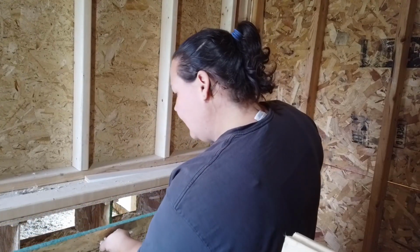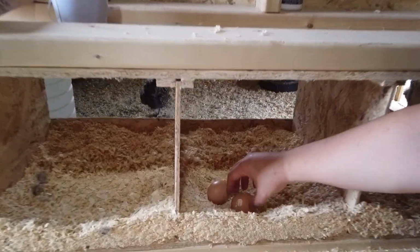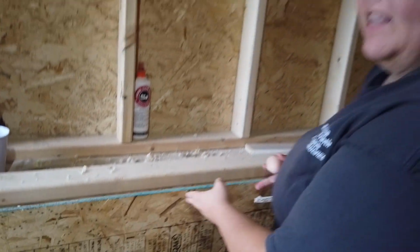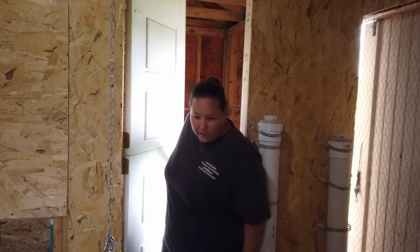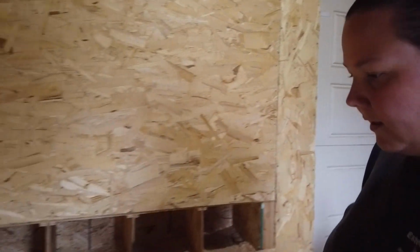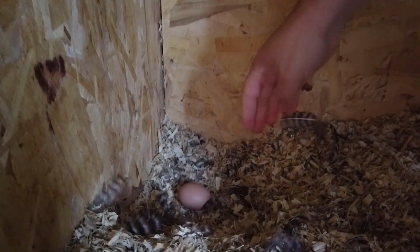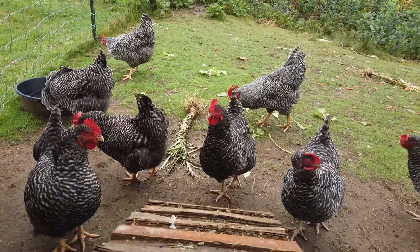Let's see if we got any eggs yet. Ooh, looks like 2 already. I like when they lay early eggs. We'll check inside too, just in case. Hello, girls. Any eggs in here? Hi. Oh yeah, look. Got one down. Hi, Sarah. Got one down here in the corner. Good job, girls.